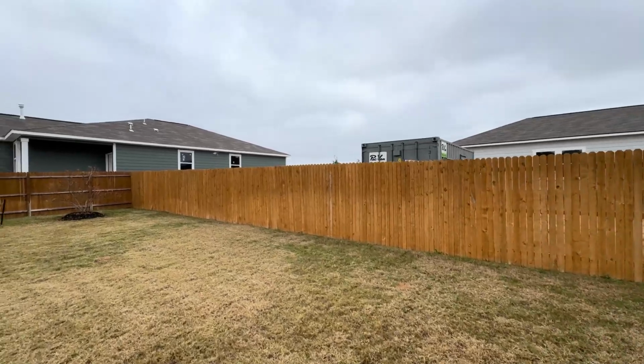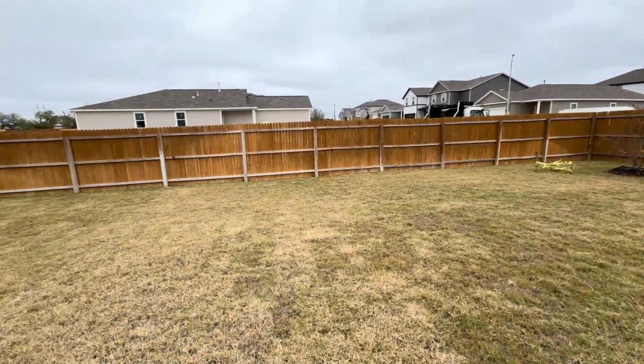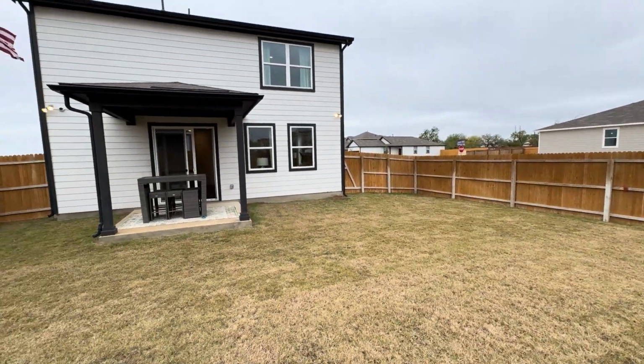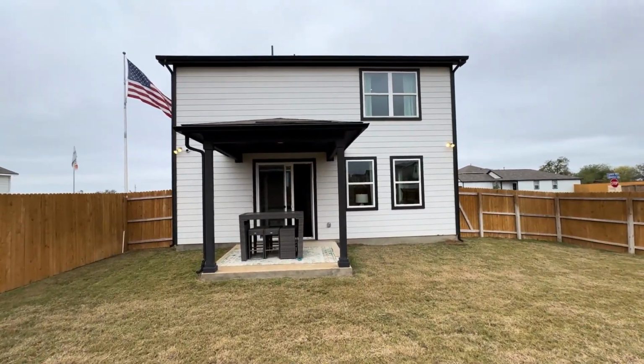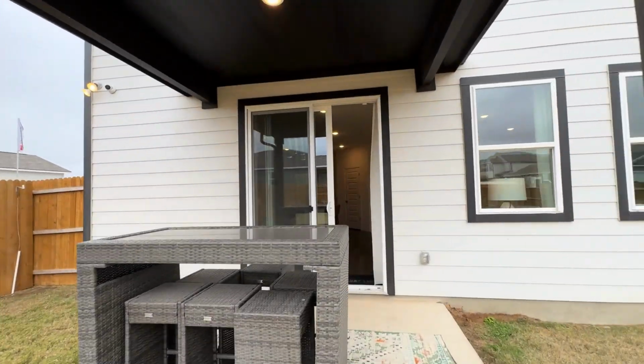Now, if you take a look at this yard, you have this privacy fence all the way around. We have these trees planted in the back. And again, you can always negotiate on removing them. Gorgeous outside space. Patio looks awesome. Again, you can put mosquito netting here, which makes it look really, really good.